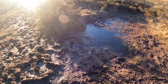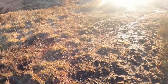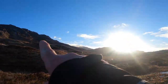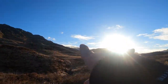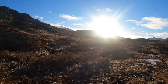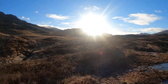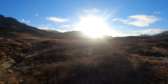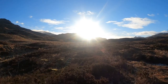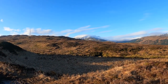So let's have a look here. We're actually heading between this one and that one, and we're heading straight up there in between the two. That's where Beinn Chabhair is. Head between these two and you're there. Well, not technically there, but you're heading in the right direction. But what a glorious morning.